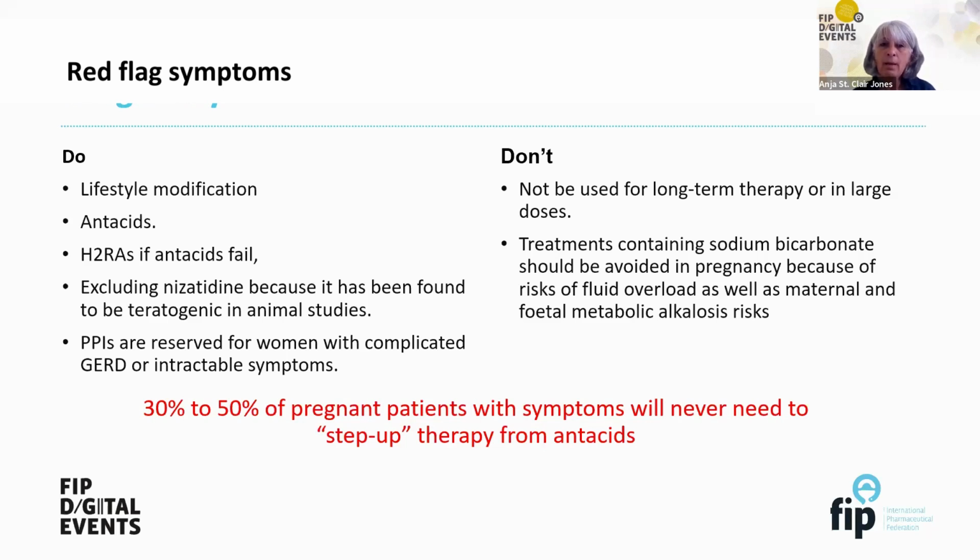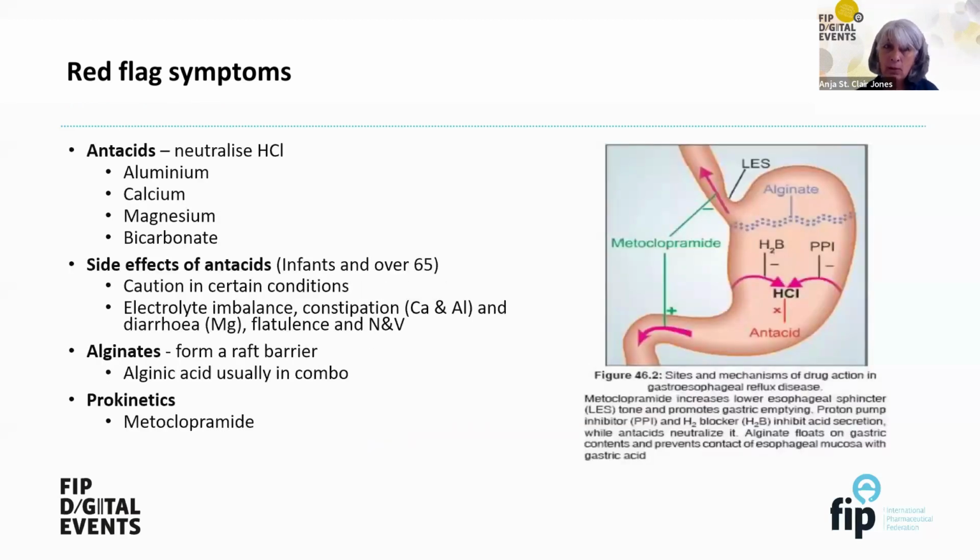So, however, only a minority of patients will need to step up from antacids. Most pregnant ladies will be managed with antacids. Next. So how do antacids work?